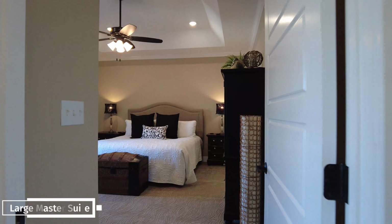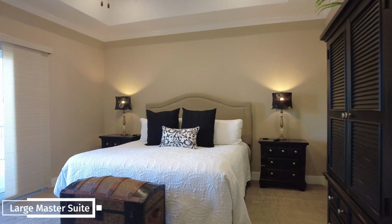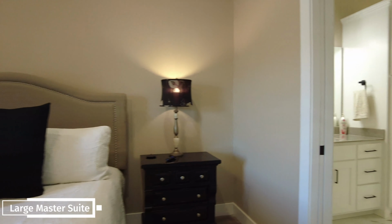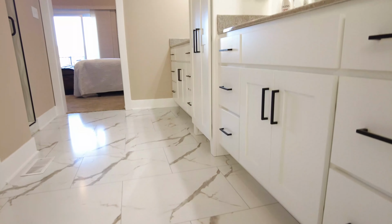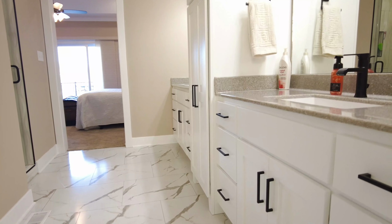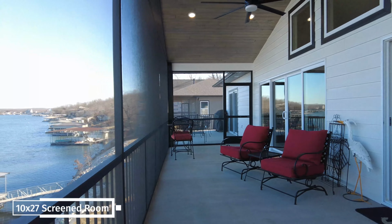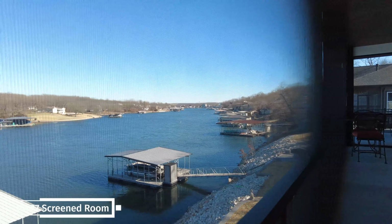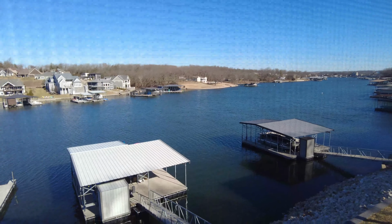Into the master bedroom, you have space to breathe, access to the deck, and a gorgeous ensuite with two large sinks and plenty of storage. You'll fall in love with the views from this 10 by 27 screened room that overlooks this gorgeous cove. Easy access to your dock.